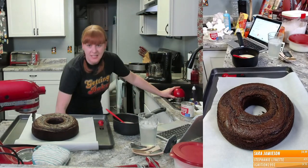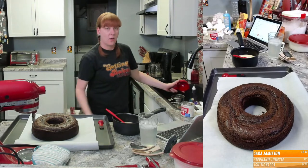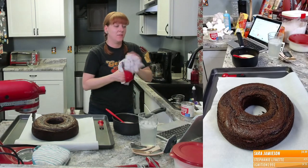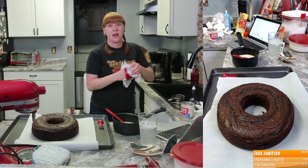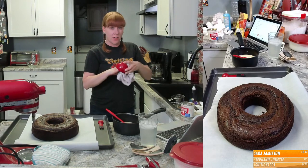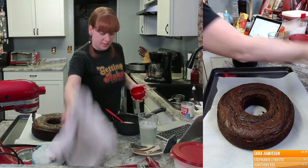Miss Fan Name Jen says caramel sauce? No, but I bet that would be amazing. Oh, that would be so good. No, it's too late to change it. That's it. We're sticking with what we have now, but yes, I bet a caramel sauce would be good. I saw a lot of people that made this bundt cake used a peanut butter frosting. People were really down for the peanut butter with the Devil's Food Cake.